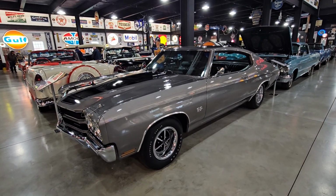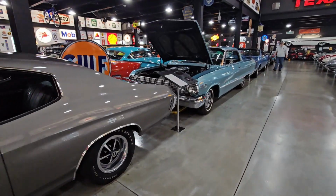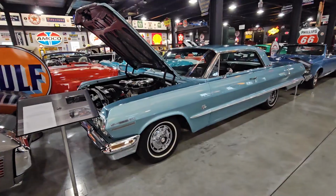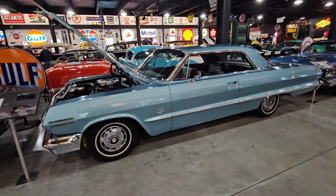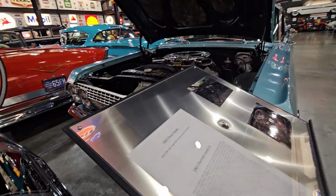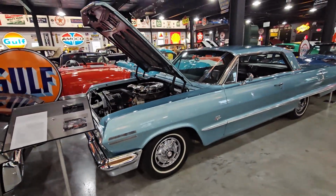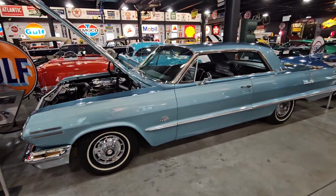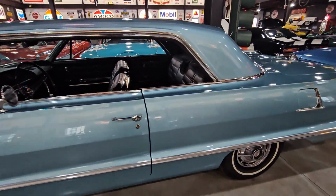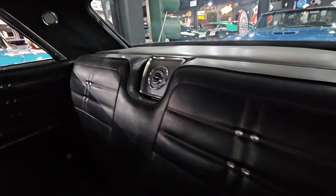So right after the 70 Chevelle, we have, I believe, a 1963 Impala, and look at that color. That color is absolutely stunning. This beautiful 1963 Impala here is known as a weapon in the sales for Chevrolet, and kept them very, very competitive. So let's take a look at the interior, and look how big it is.